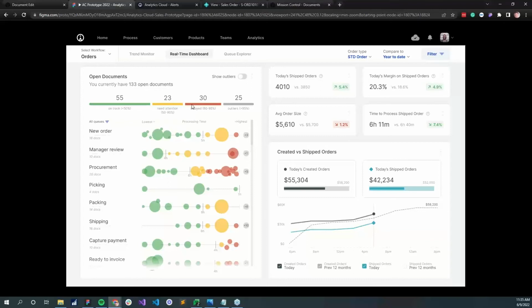And what this is really doing is helping surface slow but really important documents. So in my new order queue, I can tell that there's this document, this really big yellow one, which highlights in my mind that there's a really big order that needs my attention. It needs my attention because it's been in that queue for a really long time. There's a lot of margin just sitting there, not capturing revenue when I would hope it would capture revenue.